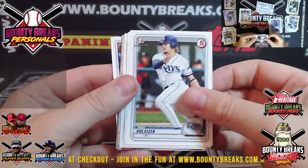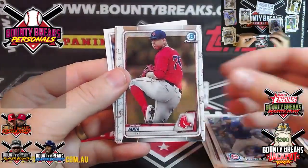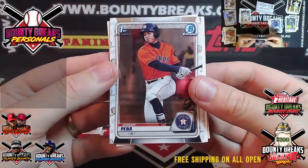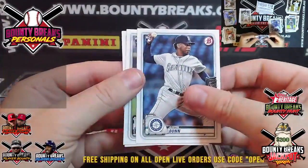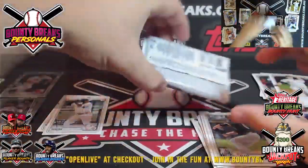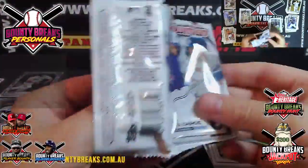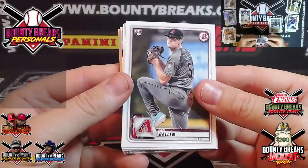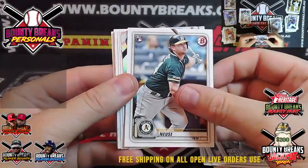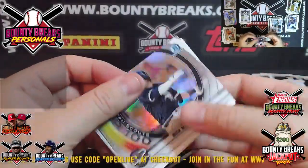Nico Hoerner, first Bowman, Tarik Skubal, Timmy Cate, Brian Matta, first Bowman, Jeremy Pena, Justin Dunn, rookie, Dylan Cease, rookie, Nolan Arenado. I can't believe what Topps sent us as a missing hit for Chrome Sapphire. Anyway, we'll move on. Nick Madrigal in the Bowman Scouts insert.